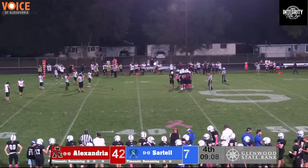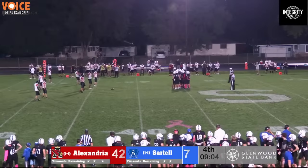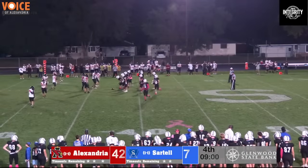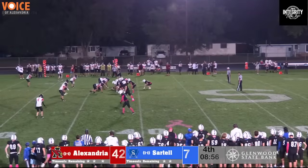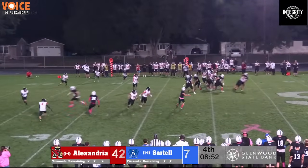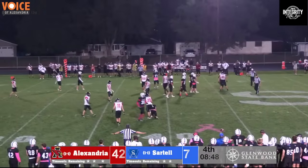Yeah, good throw that time by Bird. He had one of our defenders right in his face, and then ultimately Brett Meyer with the tackle of the receiver after the catch. So now the Sabres will operate on the Alexandria Cardinals side of the field at the 37. Bird is looking to drop back. He got pressured, and the ball's going to fall to the turf, incomplete.